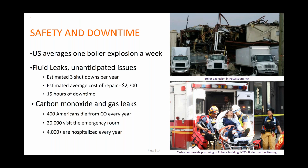So again, taking a step back, if you look at least certainly in America, carbon monoxide results in the number one emergency room visits. The US averages about one boiler explosion a week, and in terms of fluid leaks, at least 3 shutdowns per year. Obviously, this causes significant risk to your customers and to yourself as a business.